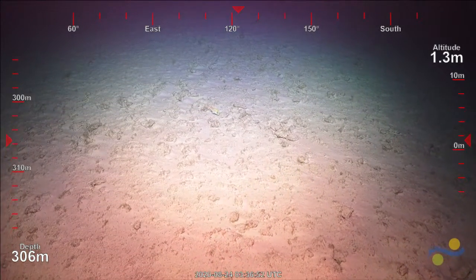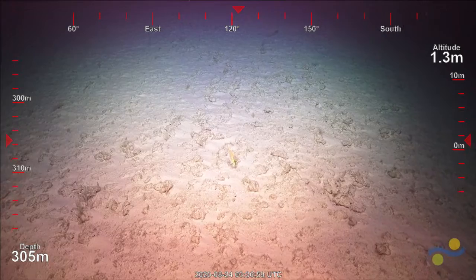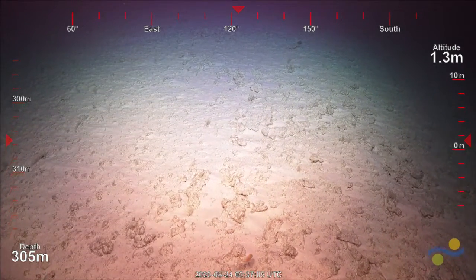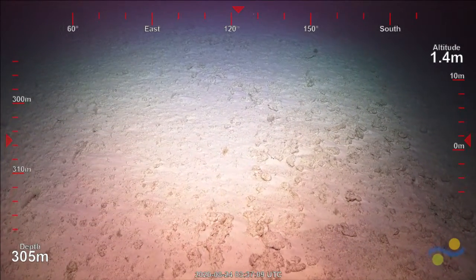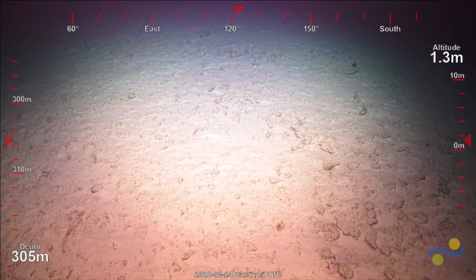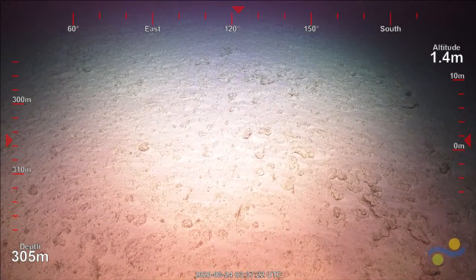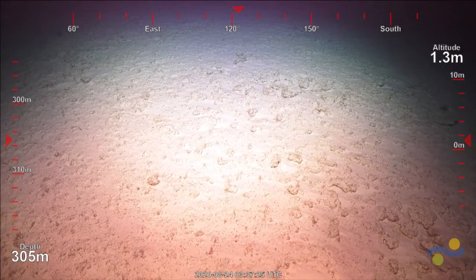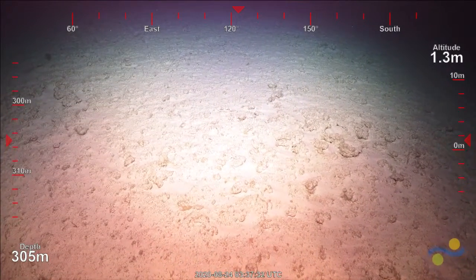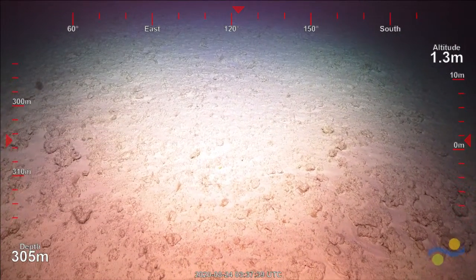So our fish people get a closer look at this one coming up. So they're saying Grammatonotus. It looks like an anthias, but not in the same family. I'm pretty sure that's a fish that we've seen fairly regularly in these depths on previous ROV dives.